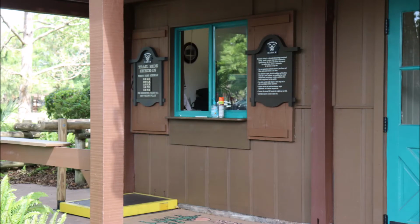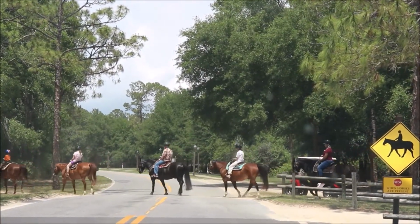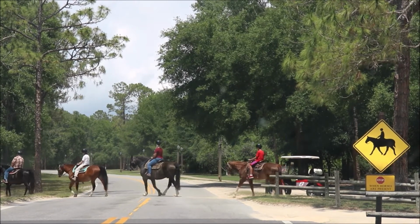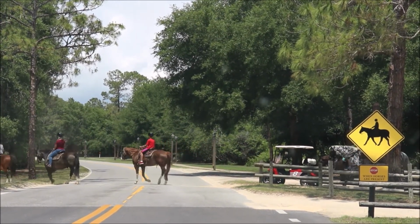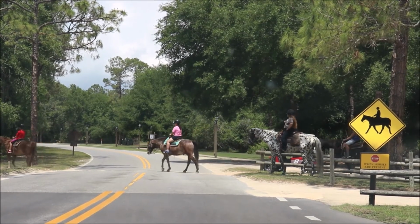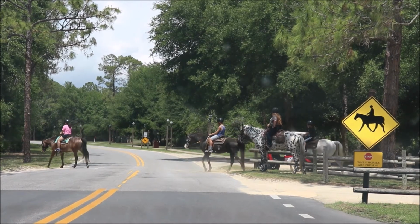Now, if you want to get a little more hands-on, you need to head up to the Trailblaze Corral up front, right off the parking area near the bus stop. Here you can sign up for one of the 5 daily trail rides. Now, there are some restrictions, but as long as you're 9 years old and 48 inches tall and less than 250 pounds, and in pretty good shape, this might be for you. These 45-minute rides cost $55.